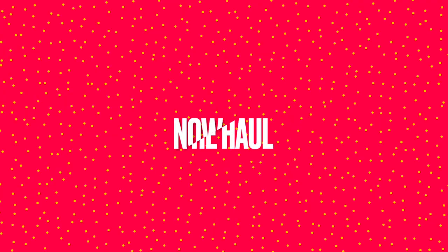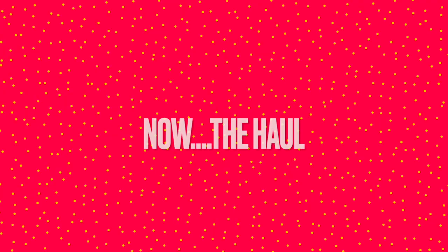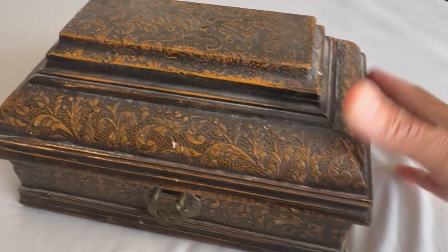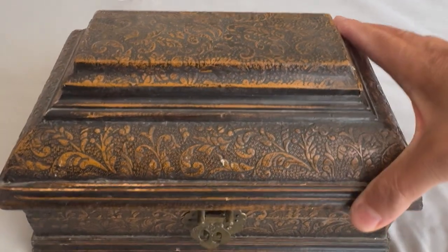There were some pretty nice things inside the store, and I tried to show you guys a great deal of things. Okay, this first item is this nice brown box. It kind of reminds you of a treasure box.